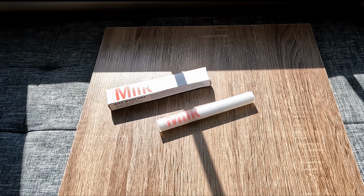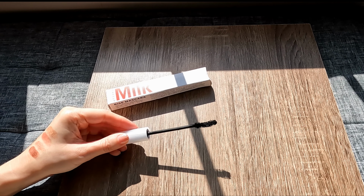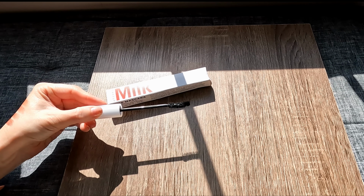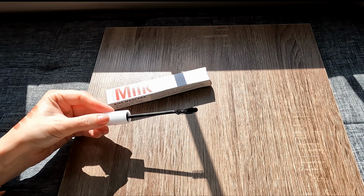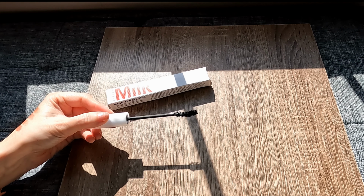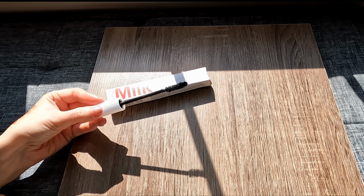Lift, length, and volume, it says, and honestly, it's all true. It is such a good mascara. Let me show you the applicator. Absolutely an amazing one. It's got that curved one, so if you do want that kind of a lift, you can use that. This is a little bit of a wet formula, but I actually do like it. It doesn't smudge. It stays on so well.